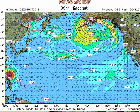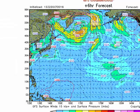The cause of it is high pressures and these tracking lows here, the fetch of which is the most dominant last Wednesday, midweek, as you can see here. Okay, these are the current surface winds here, thanks to Storm Surf. And here we go. Here's the spinner up here. It's moved off the Kuril Islands.